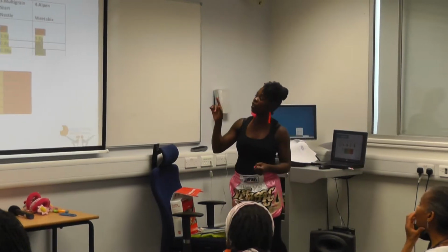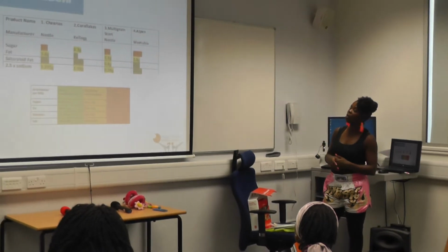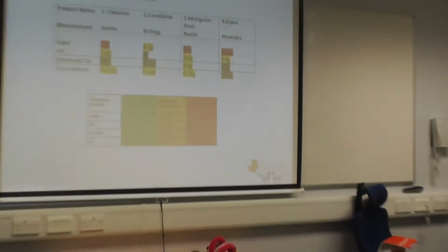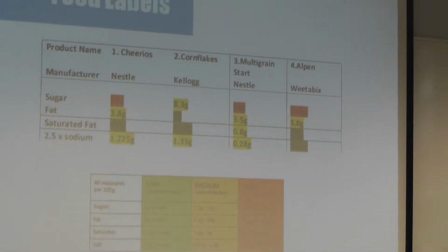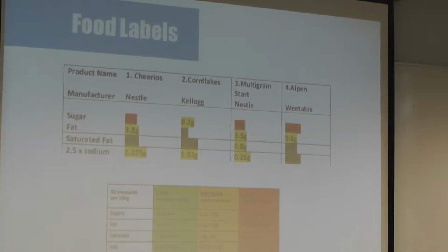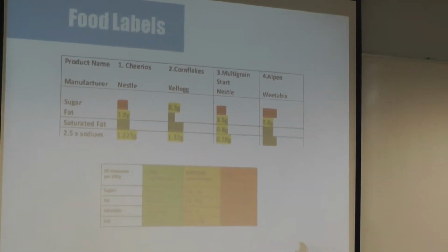As you can see, I compared the main cereals that are out there, and you can just see the red is high off the scale. With the amount of sugar that you're starting your day with, you might as well eat that Mars bar rather than pretending you're having something healthy. So I've got some here to give out, so that we can all get into looking at our food labels.